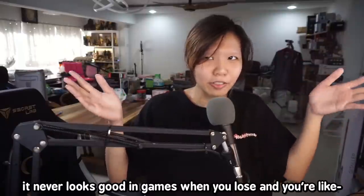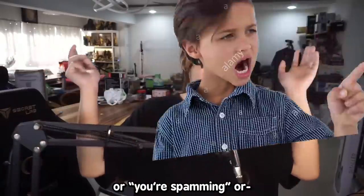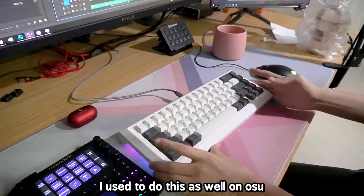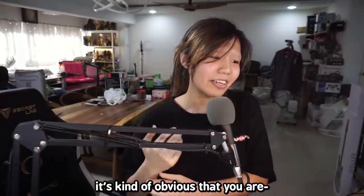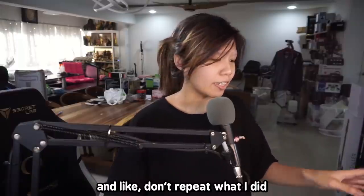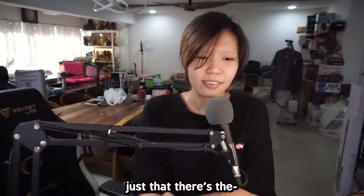Don't do that. It never looks good in games when you lose and you're like, you're cheating or you're hacking or you're spamming. Or there's also the other flip side of, I lost because my keyboard wasn't positioned properly or something. I used to do this as well on Osu until I realized that if you keep saying that after every single song, it's kind of obvious that you are coping and lying. Yeah, so please don't attack any of the kids you see in this video. I've already censored their names and everything, and don't repeat what I did. I'm not against the Friday Night Funkin community in any way, just that that's what I've pointed out.